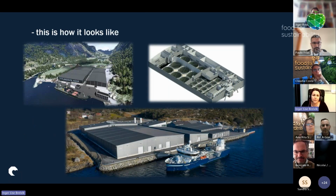In recent years, there has been a huge development in land-based aquaculture in Norway. And here are some examples of how it looks. Many large land-based facilities, and I mean really big facilities, are on the drawing board. Many are under construction and others are already in full production. Many of them are small facilities, while others are planning to take the smolt all the way to slaughter. These are grow-out farms, so they do everything on land.